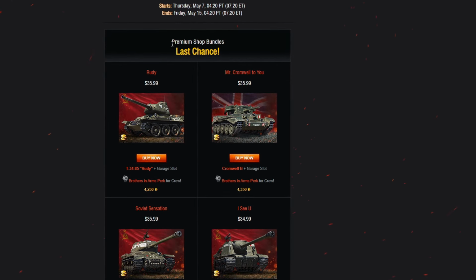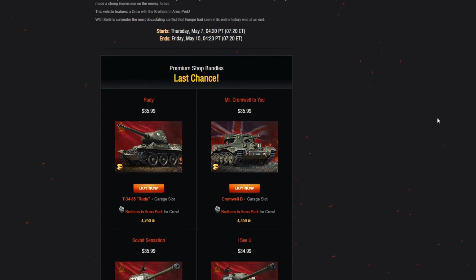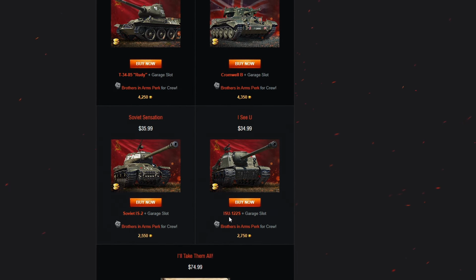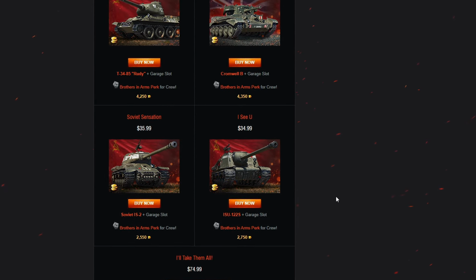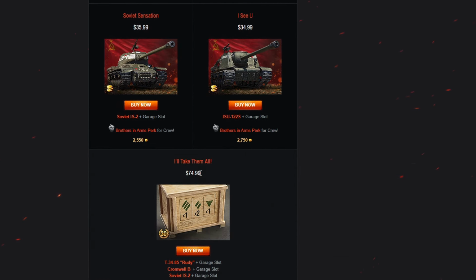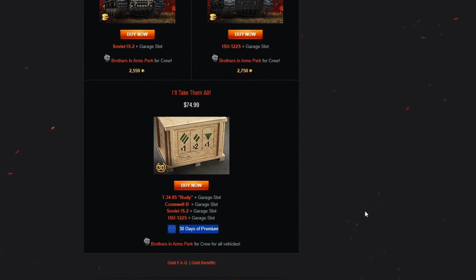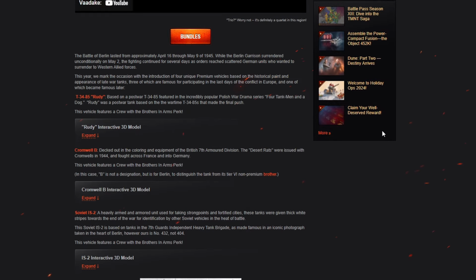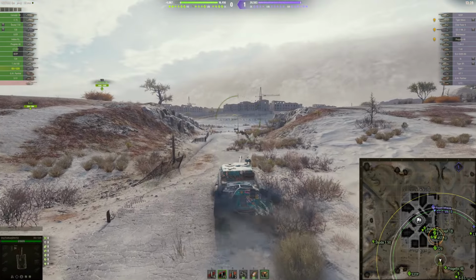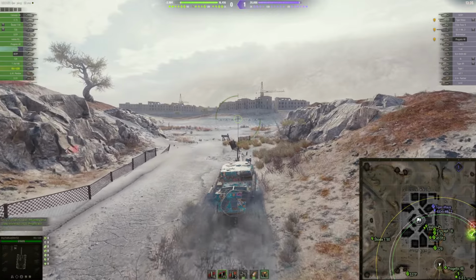We have the Last Chance bundle over here. This is the Berlin Quartet. When they first released the Rudy, then Cromwell B, IS-2 and also ISU 122S for 35 bucks, or you could have grabbed them all for 75 bucks, guys, as a special bundle, and 30 premium days as well. So even when this tank has been out for close to 9 years, or maybe even more, I don't know, this was the Last Chance bundle, maybe it came out even earlier.